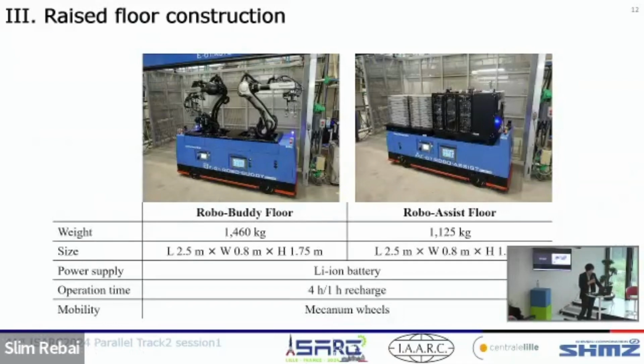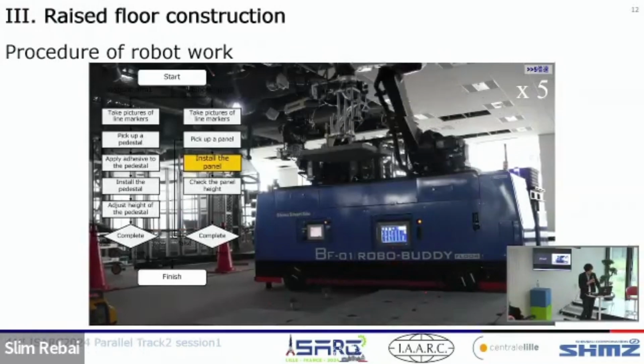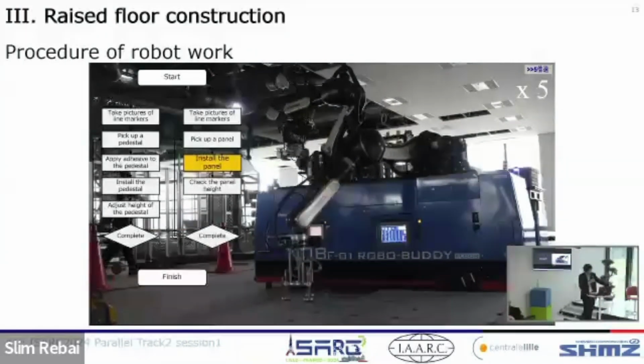Similar to the ceiling construction robots, the floor construction robot is an autonomous mobile robot composed of two robotic arms. One has an arm to pick up pedestals, and the other has an arm to pick up panels. The right robot is an assist robot to supply the materials. And this movie shows the procedure of the robot arms.